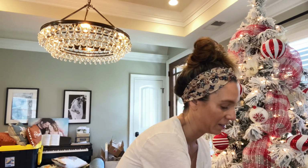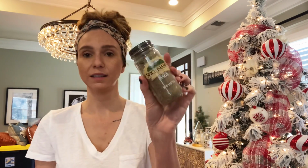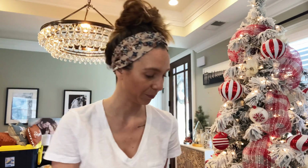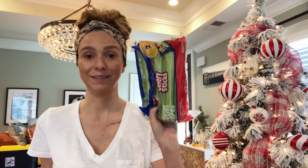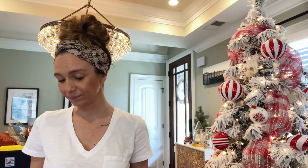And then, oops, some sage, that's for the dressing. And celery for the dressing. So a few more veg in this week's haul, but for the most part, meat as usual. So that's it. I'm gonna put this stuff in the refrigerator and get started on breakfast here in a minute.